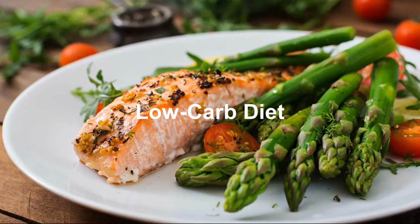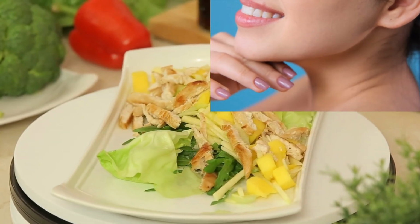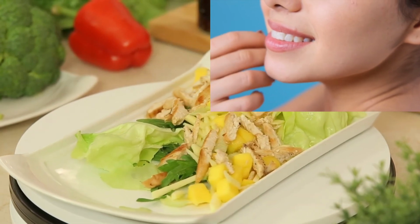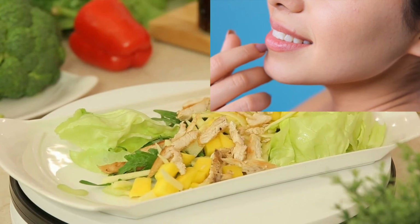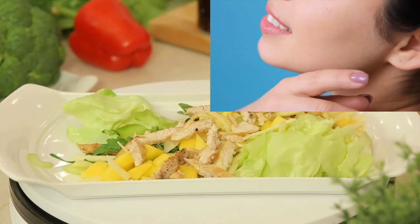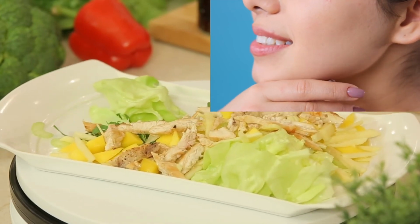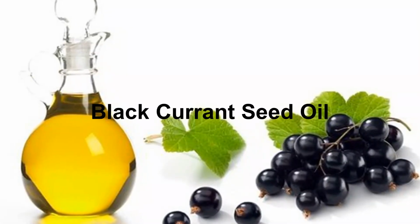Low-carb diet. A low-carb diet can help your skin seem younger. A lot of the food we eat these days is highly processed and high in bad carbohydrates. It may enhance your skin's health if you eliminate a lot of the junk from your diet. It's also better for you overall. The link between skin health and carb reduction has been discovered by Australian researchers. It's a scientific fact.